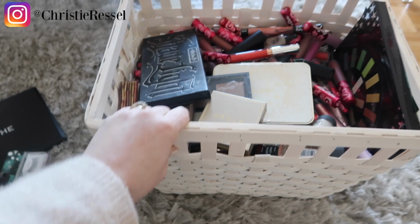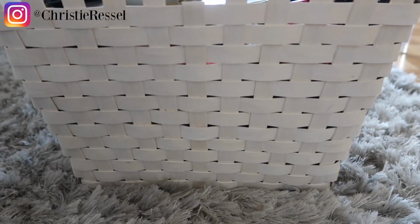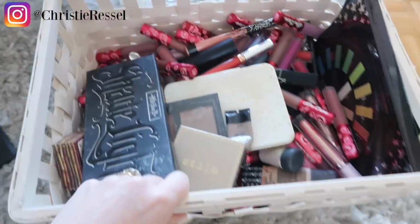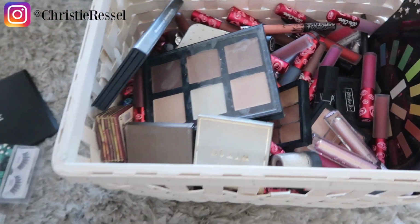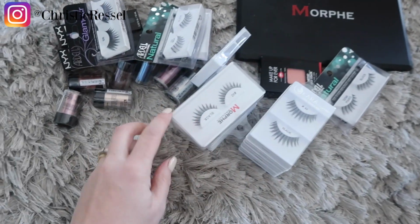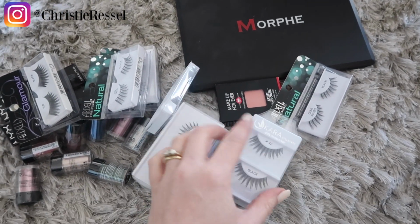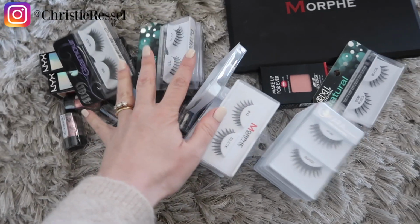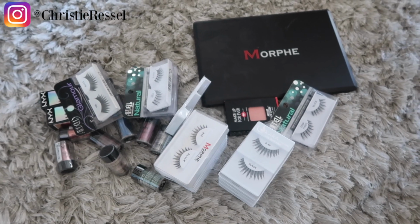Oh my God, here's the aftermath. Guys, I filled an entire basket. Whoa. Look at all of this junk. Oh my God. And then these are the few things left that I can actually donate because they weren't used. So I've got the Morphe palette I was talking about, the few false lashes, the blush, the loose pigment. So all these will be donated to either friends, or I'll drop them off at the local women's shelter.